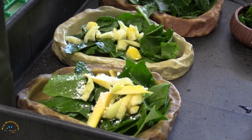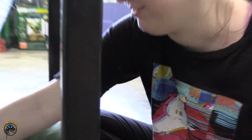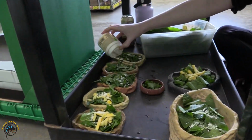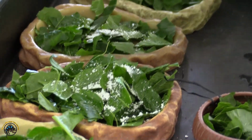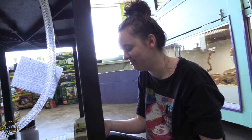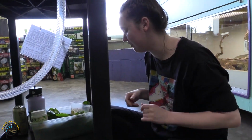What are you sprinkling on them? Cheese? Parmesan de calcium. Parmesan de calcium? No, it's not cheese. Just calcium, with D3.